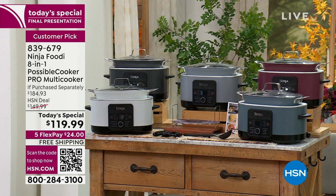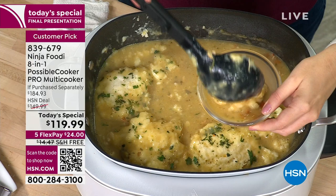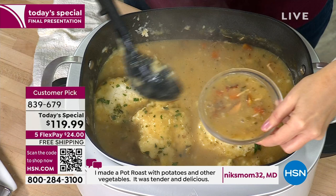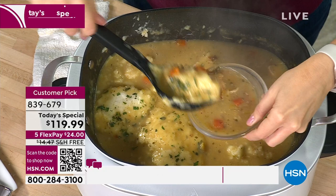I'm going to read reviews to you before I forget, because I want you to know you love this at HSN at the higher price. You absolutely love this. You gave it rave reviews. So you can look at the food while I read these. Here's from Nick's mom in Maryland. I made a pot roast with potatoes and other vegetables. It was tender and delicious. Here's Rod from Arizona. Cleans up so easily. The Ninja is easy to use. I would recommend this multi-cooker to my friends and my family. Here's one from Tennessee.